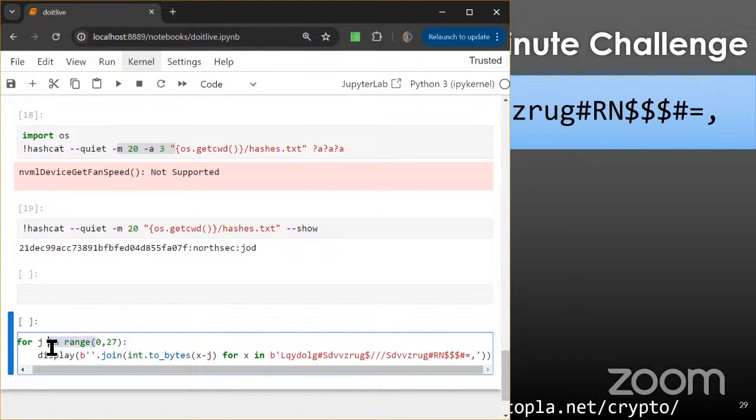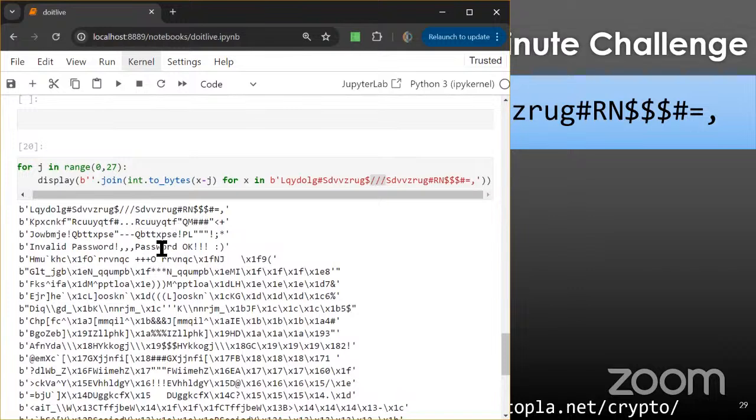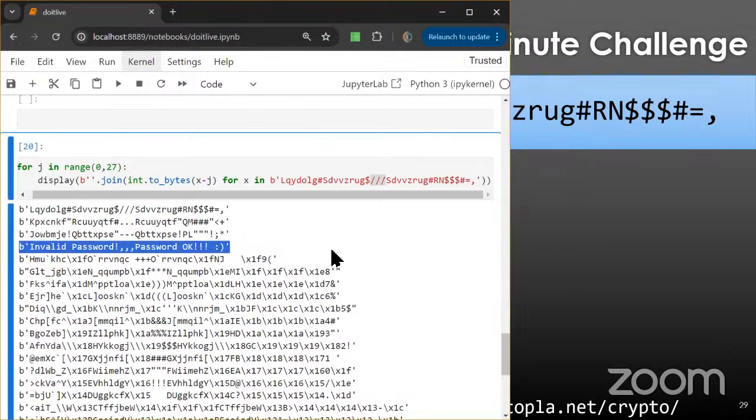But yeah, we can say, okay, try every shift from 0 to 26 and do this rotation. The trick is you have to rotate in integer, but then you have to turn it into a byte so it's printable. And then I just put both together with this slash. I'm just doing the dumb thing, show me 26 of these possible shifts. And then there you go, there's the answer.